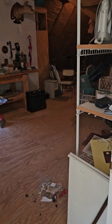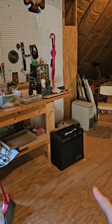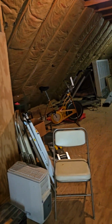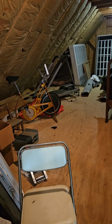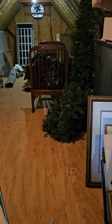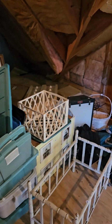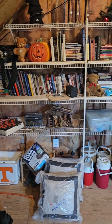All right, we've got an attic storage up here to pop into and show you around. Got a nice tool bench that will be for sale. There's the guitar amp, one of the auction items in this room, as is the taxidermy deer and the cool vintage Schwinn bicycle. Got another exercise piece. The treadmill there needs a little work, and then there's a whole bunch of Christmas trees and an old crib. Table and chairs, folding shelves, totes, picture frames, all your good attic storage stuff. And then, of course, a bunch of books and seasonal items.